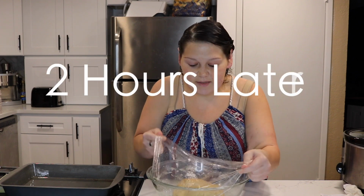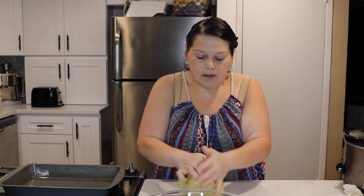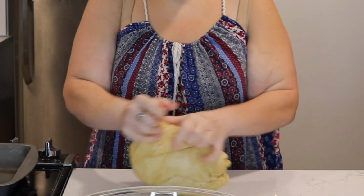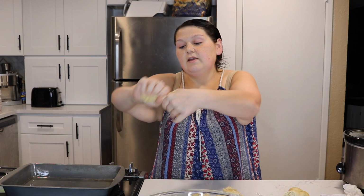Okay, so this has come out of proofing. It's been about 2.5 hours. It has grown in size. And now we're just going to go ahead and knead it one more time. And then we're going to break it up into dinner roll sizes and put them in a greased pan like this. Split the dough into half, and then split that up and then half again, and then in half again.